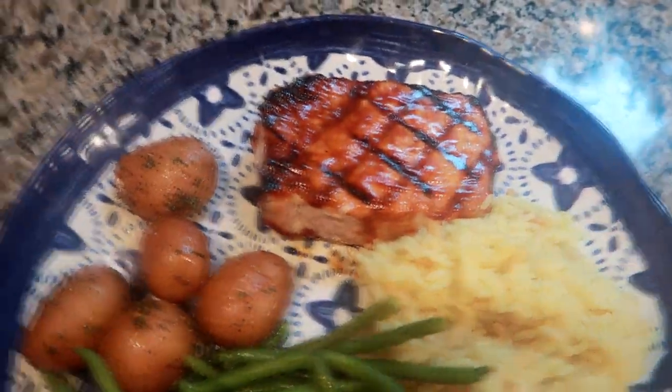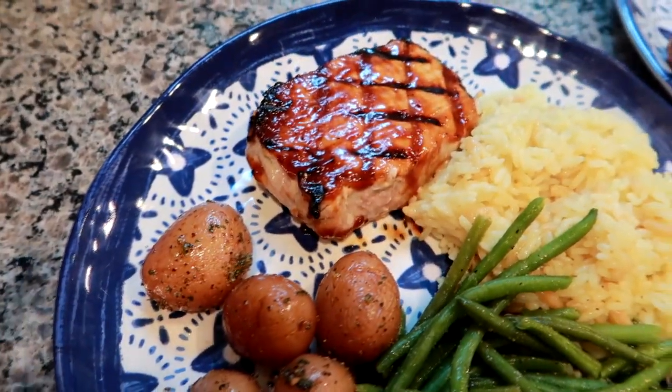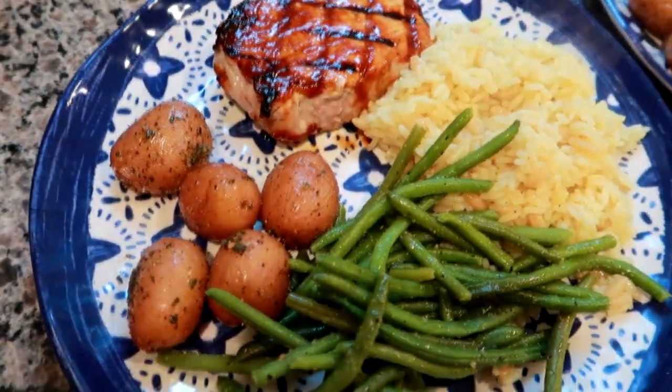Hey guys, for dinner tonight, Matt grilled up some boneless, nice thick cut pork chops on the grill with our favorite barbecue sauce, which is the Sweet Baby Ray's. So we're having a pork chop each. I also have an extra one, so if Matt doesn't eat that, I'm going to make like a little Cuban style sandwich for him tomorrow for lunch.